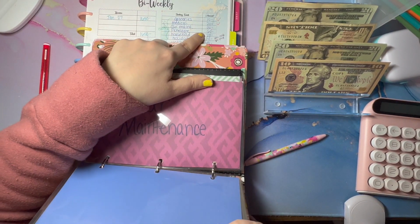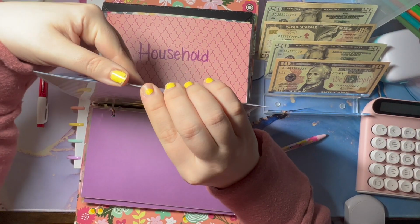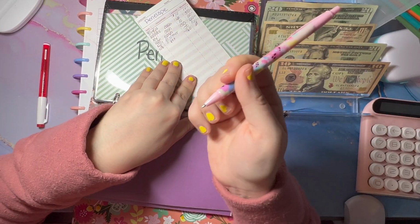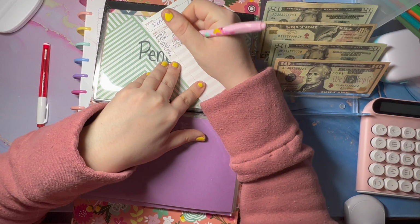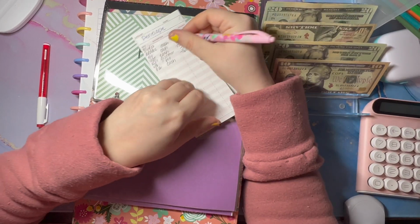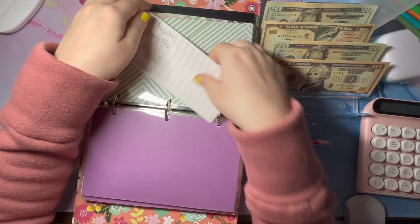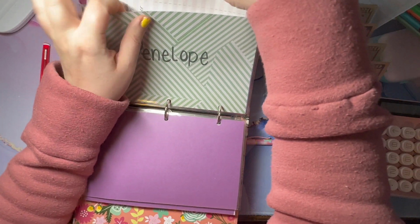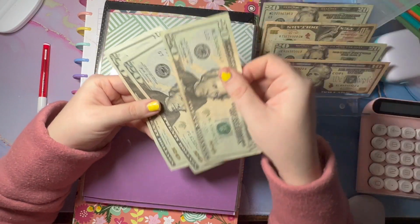All right. Penelope, my dog, is going to get 60. She is getting so much because she has a grooming appointment coming up, I think, before I get paid again. So I need to make sure I have the money for that, and the entire fund was depleted with her vet visit. So we're starting from scratch. So that $60 will soon be gone. 20, 40, and 60.